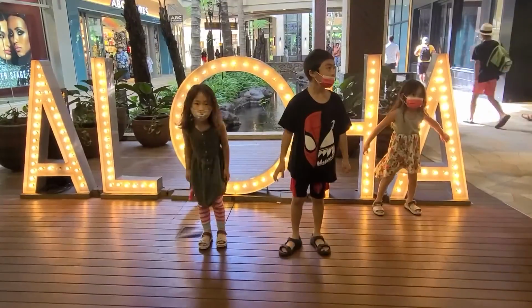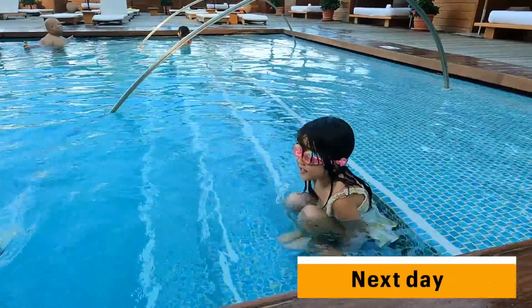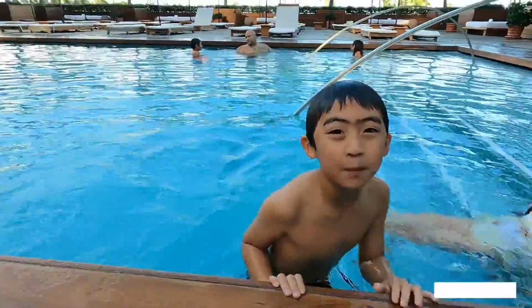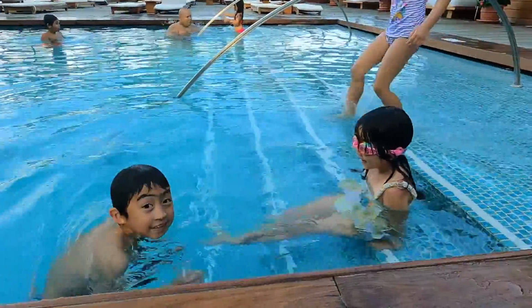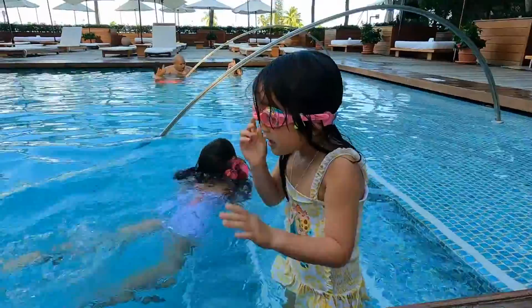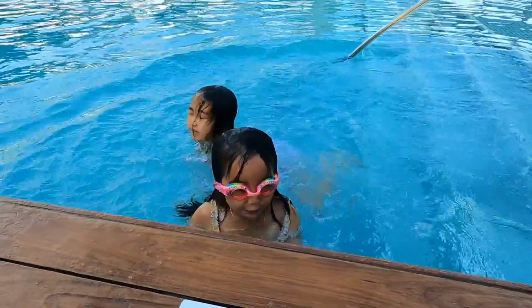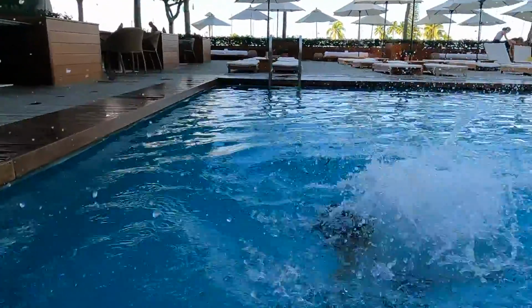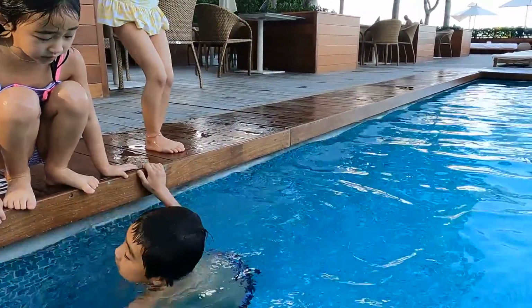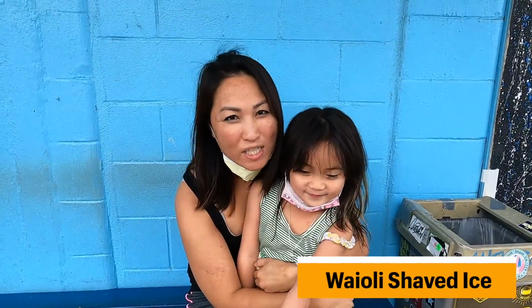Walking back to our hotel, and then we're going to go eat in a little bit. See you then on our way to walk. Here's my GoPro friend, and this GoPro is not waterproof. Shaved ice.